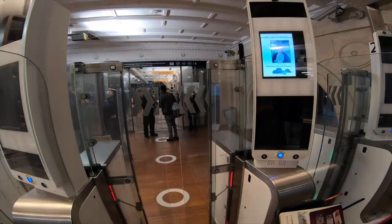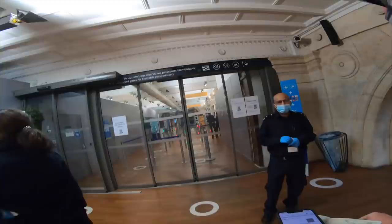Boarding the Eurostar at Paris is pretty efficient. You clear both the French and British border at the same time, going through the French one first. After the French side, you show your completed passenger locator form and proceed to the British border.